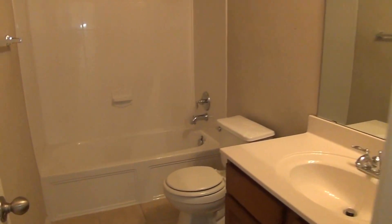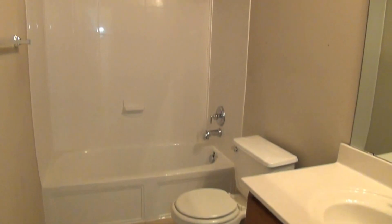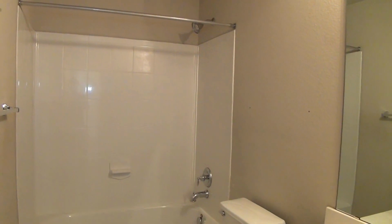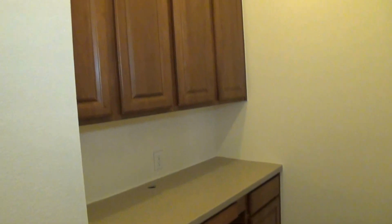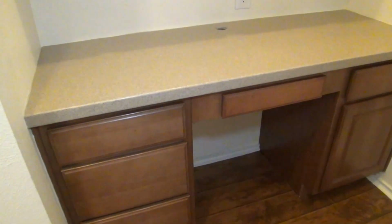This is the hall bath. You got your sink, commode, tile floors, and shower tub combination. And then another nice feature here is we have a built-in desk at the upstairs area here, so we got some additional storage. Again, Corian countertops, so the upgraded countertops.